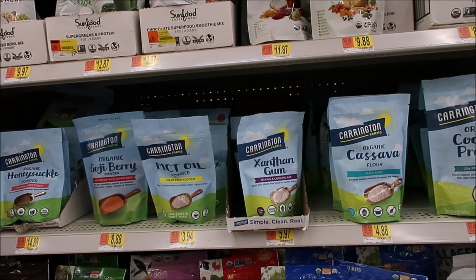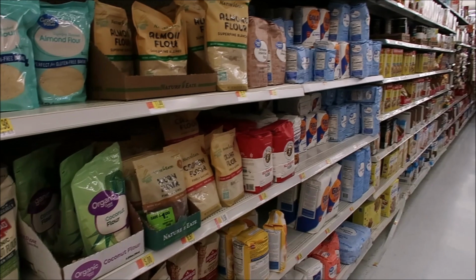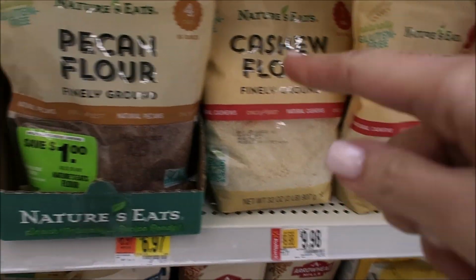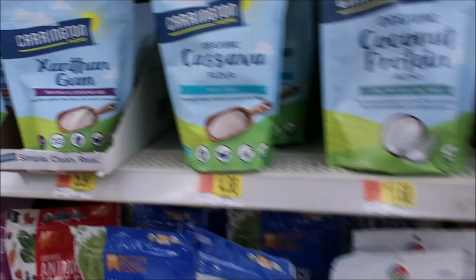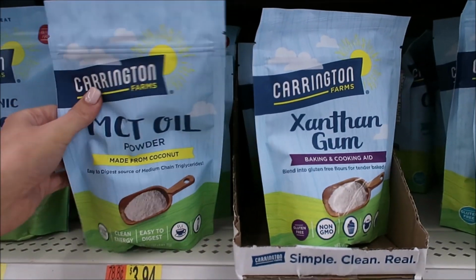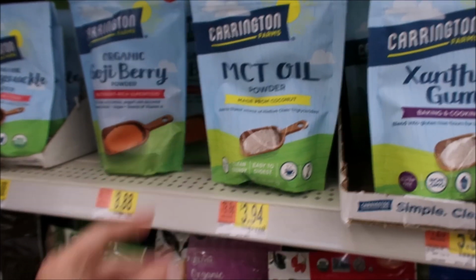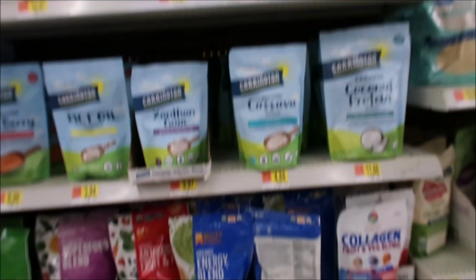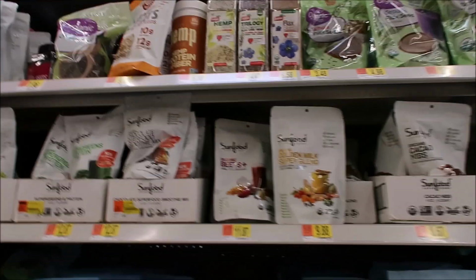I just want to give you a shot of what my grocery looks like at Walmart. This is on the baking aisle. They have all of the almond flour. They even have cashew flour, pecan flour, coconut flour, all of those things. This is where you would find xanthan gum. This is MCT oil powder. This is something that's new. And they have the PV Fit powders down there. Just a really good selection. They have flaxseed up there, hemp seed, all that stuff. So that's where you would find that.